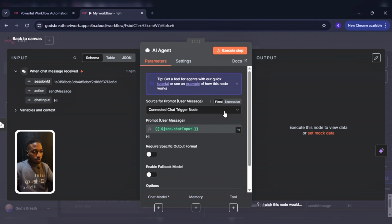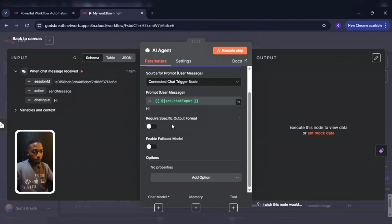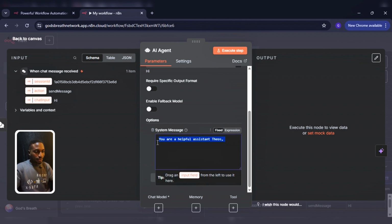So first and foremost, we need to leave this as it is. It's connected to a chat trigger node. So the next thing is that we're going to require a specific output format. We want to leave this, require specific output format, off. And the same thing, we'll come to this option right here. I'm going to say system message. All we have here is just you are a helpful assistant. Right, I'm just going to paste what I already copied. It might be your business details.